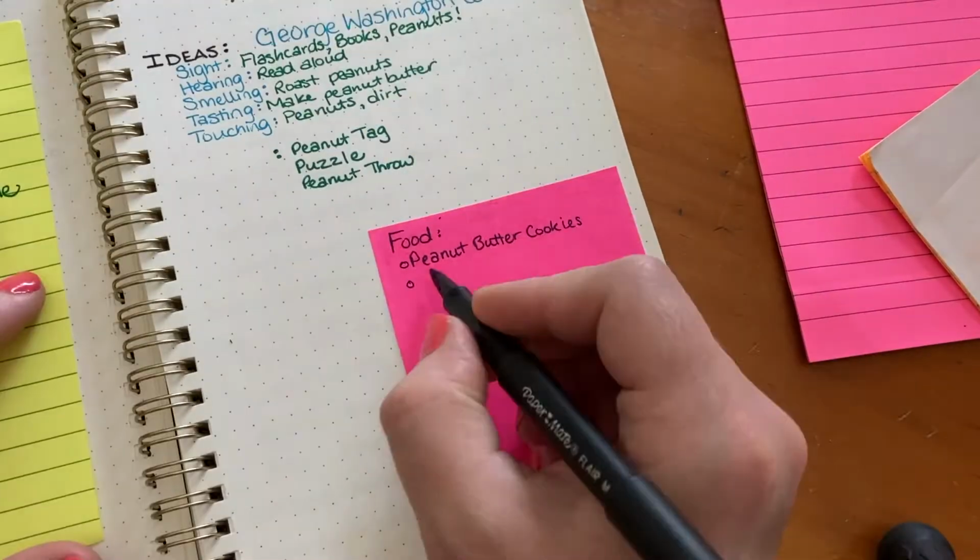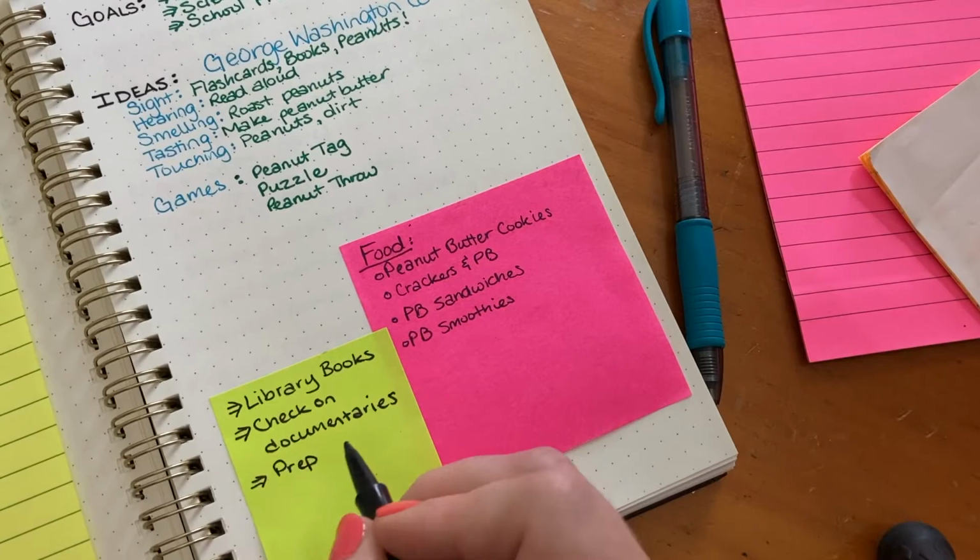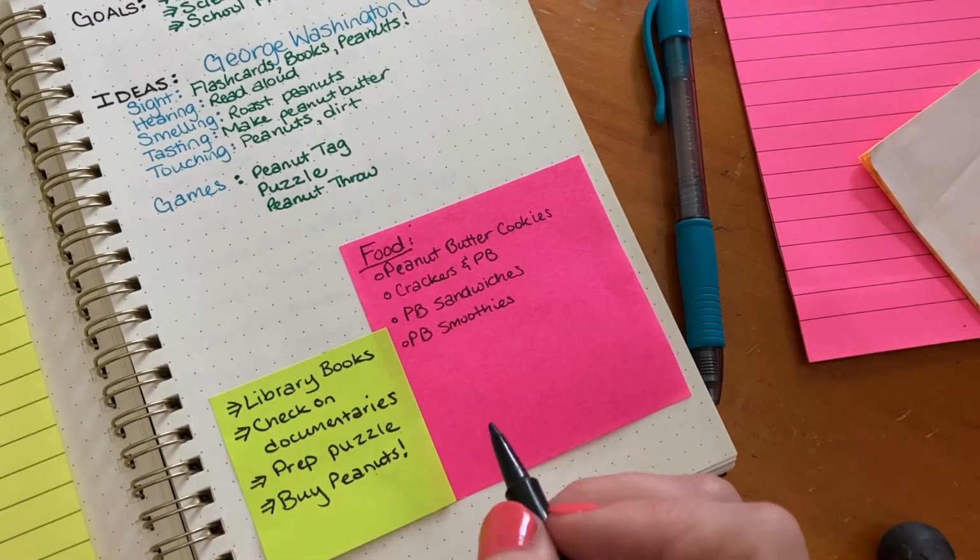So now that I have some of those things thought out, I now want to start planning what we're going to do. Now that I have a collection of all these incredible ideas, I'm going to think through how I can implement them throughout the day and what our schedule could look like for the day.